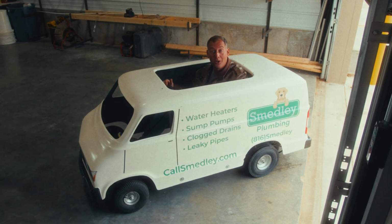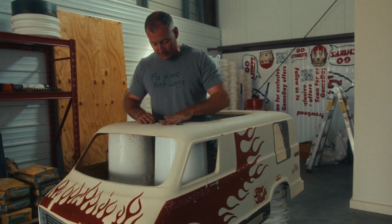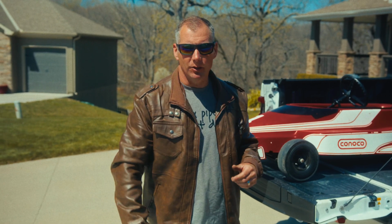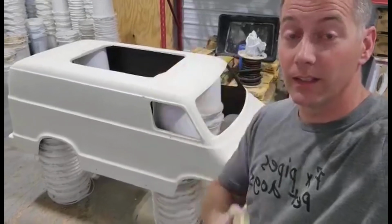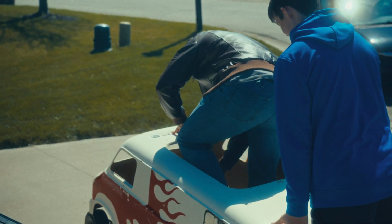We built this go-kart in 9 days. Get it up off the ground a little bit, so now we can take a heat gun to this thing. We've acquired another key piece to making our little miniature plumbing van. These eraser wheels are amazing. These tie rods that run the steering, they're actually going to kind of run behind the pedals.